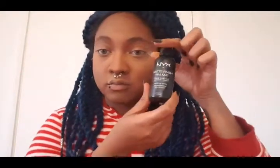Boom. So now I'm going to use my setting spray and I'm going to spray all over my face. All over. And let that dry. I use the setting spray a lot. That's why my makeup lasts all day. It's basically like hairspray for your face. It keeps everything in place and I love it.